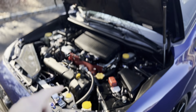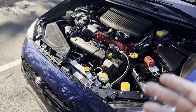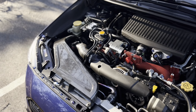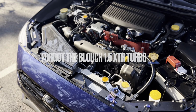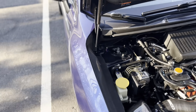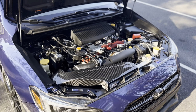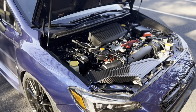Grimmspeed top mount intercooler, the Cobb Redline carbon fiber intake, Crawford equal length headers, Grimmspeed catted downpipe, PLM turbo uppipe with the dump tube, as well as a Tial 44mm wastegate and an ETS Extreme catback. A few other things here and there, but that is a majority of them in terms of the overall performance, and that is what the car is sitting at currently.